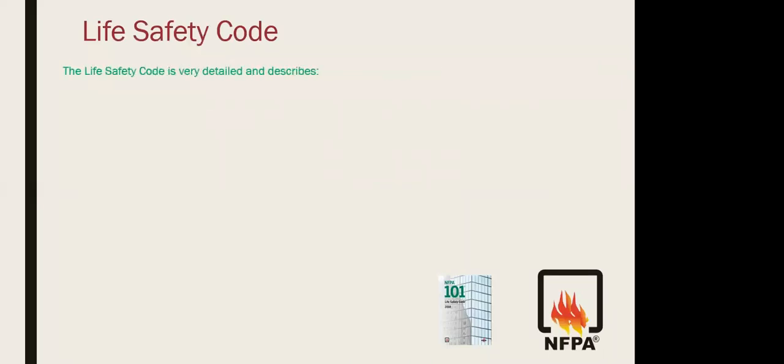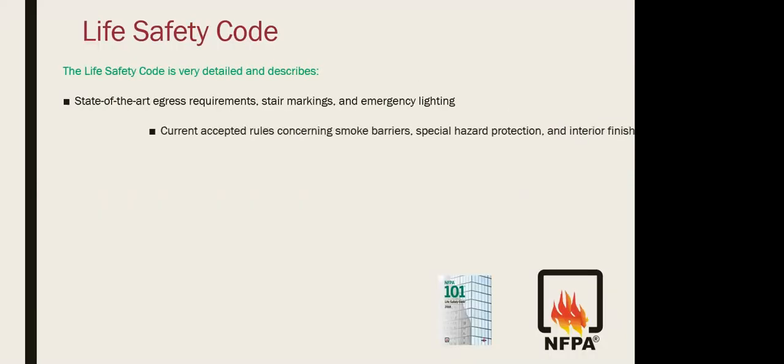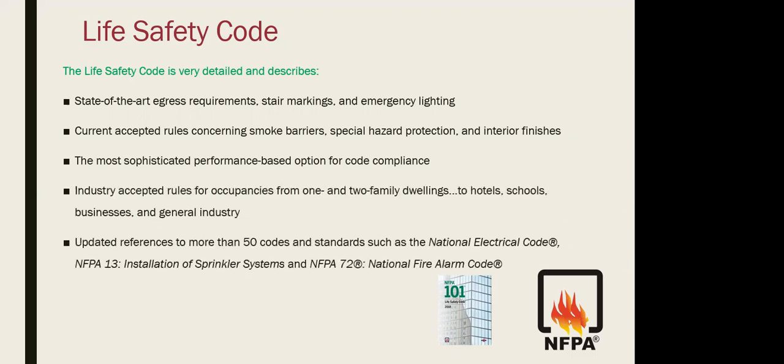NFPA 101, the latest edition, is 2018. It is a state of the art for the egress requirements for the stair marking and the emergency light. So we'll talk about the egress requirements, the staircase marking, and the exit way marking, and the emergency lighting as well.